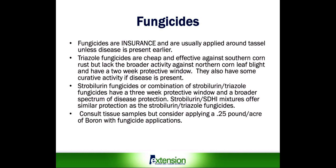Usually fungicides are put out around tassel, unless when you're scouting, disease is present earlier. Now, triazole fungicides are cheap and effective against southern corn rust, but they lack the broader activity against other diseases, including northern corn leaf blight, and they have about a 2-week protective window. One of the advantages they have over the strobilurins is they have some curative activity if disease is present.